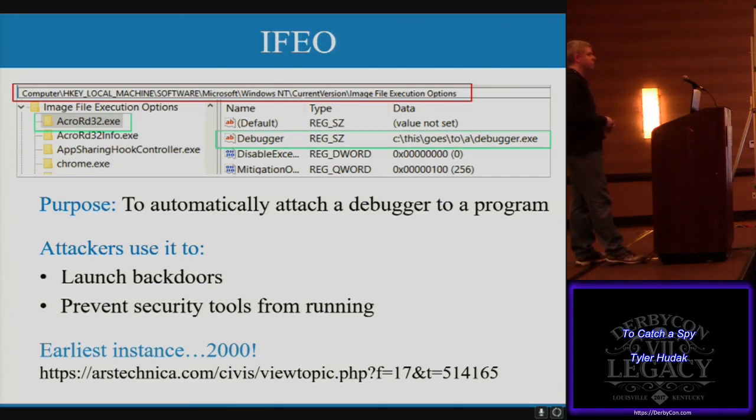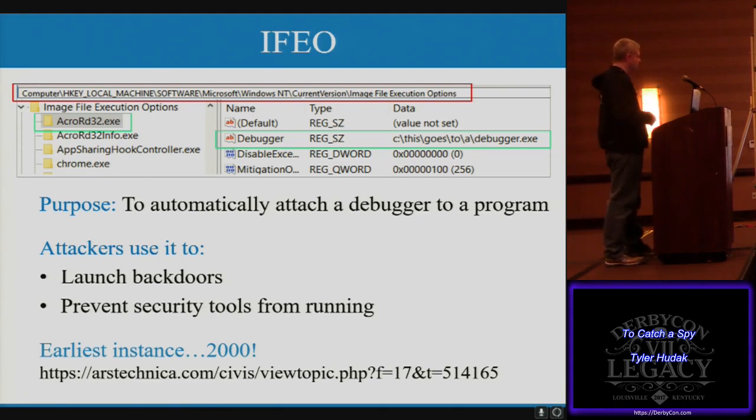Now, attackers will use this to launch backdoors. They'll put a backdoor as the debugger for something like maybe Explorer, so that anytime Explorer runs, which auto starts when you start up the computer, the backdoor automatically gets run. Think of this as being analogous to the Run key within the registry.